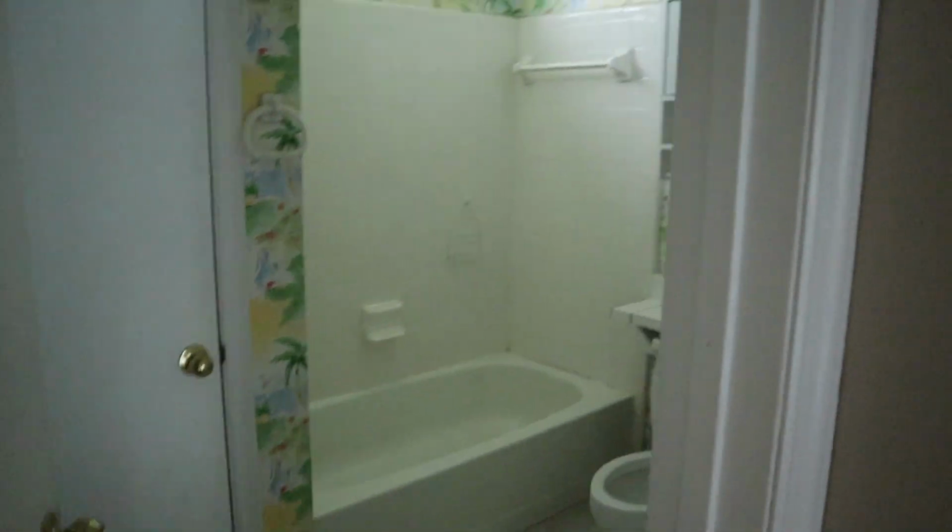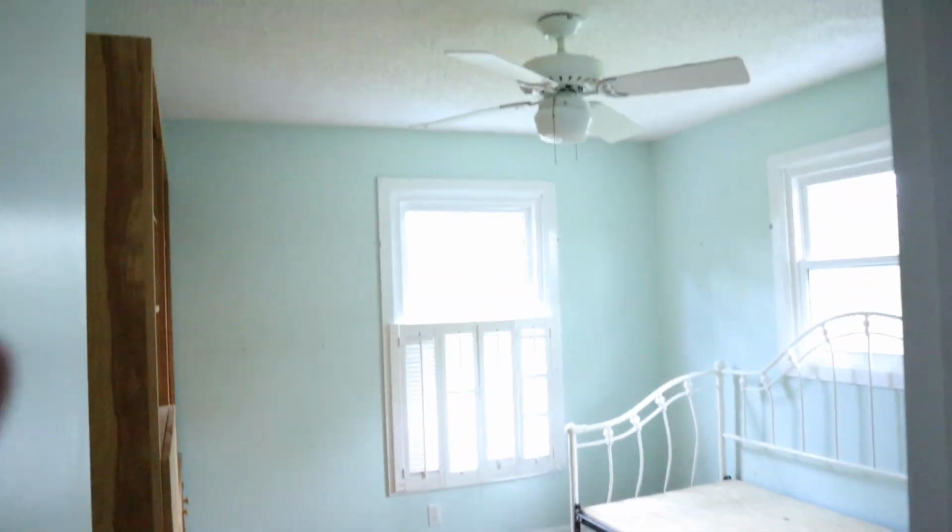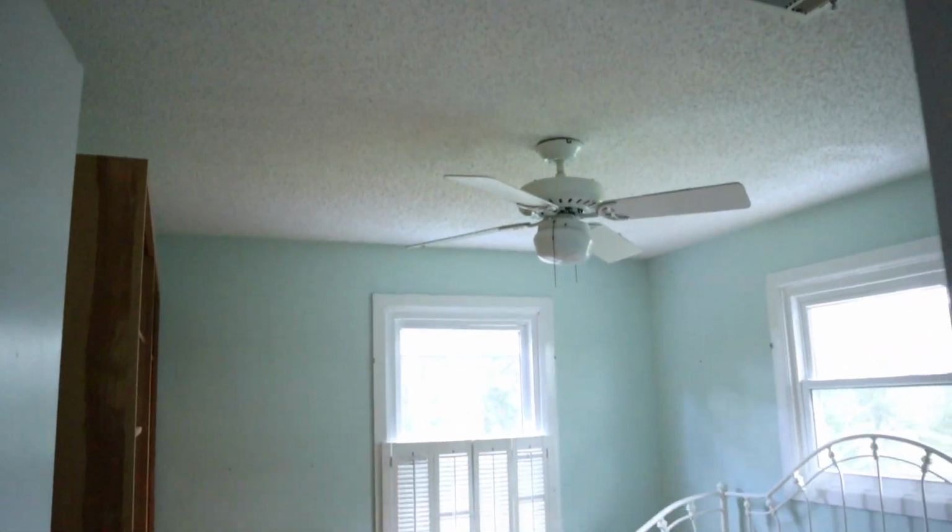So we have a lot of work to do in all the bathrooms and rooms still. I can't even bring myself to tackle the wallpaper, but a lot more popcorn to scrape and roofs and things to paint. But we're finally getting close to being through with the downstairs.